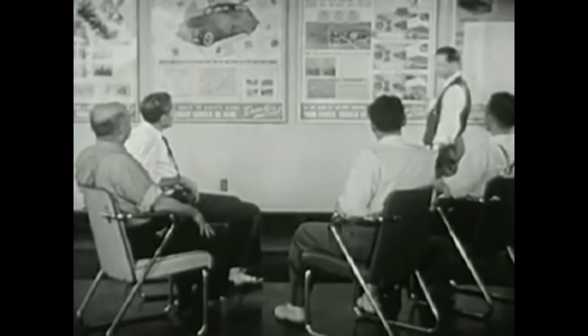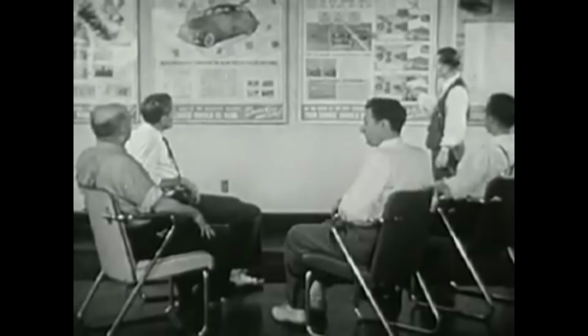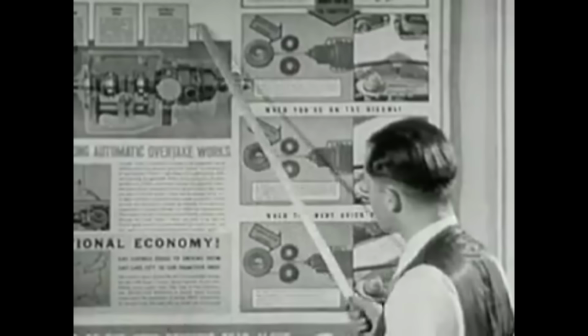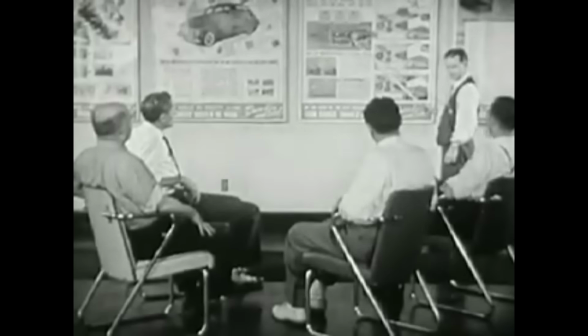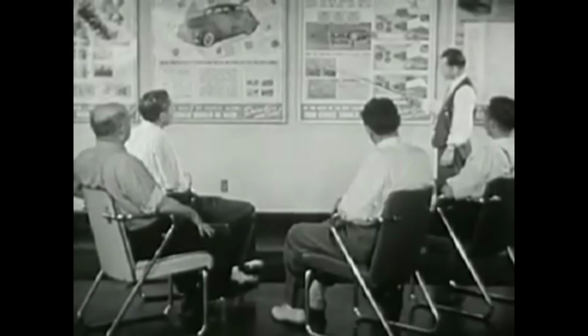Most automobile manufacturers provide training courses for their servicemen. Regular training conferences are held for employees in the more up-to-date garages. The manager, shop foreman, or some other expert discusses the newest automobile developments and how to service them properly.